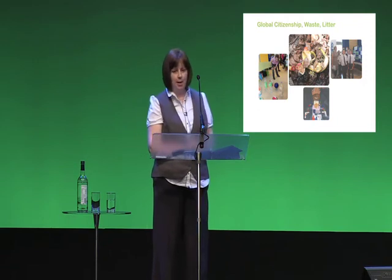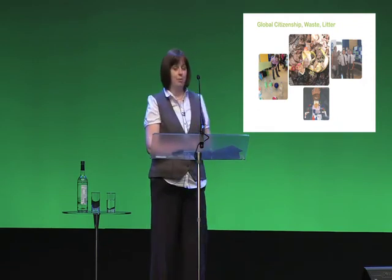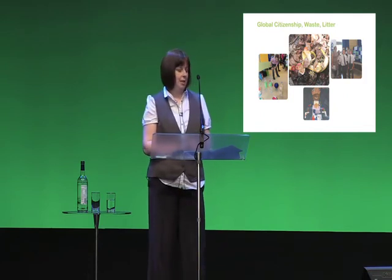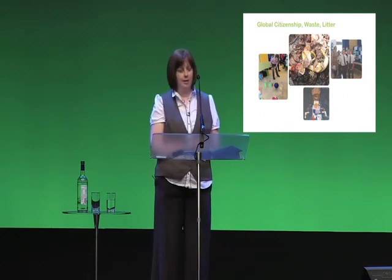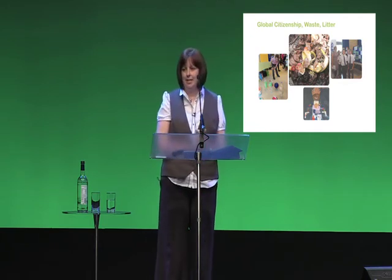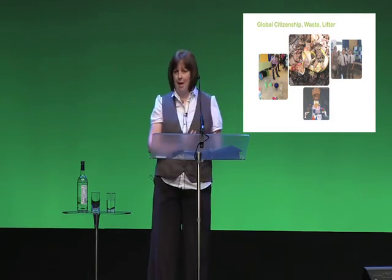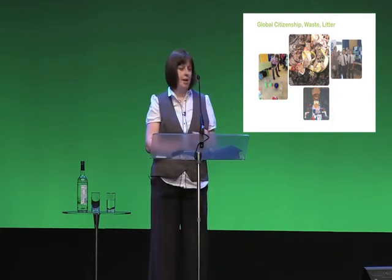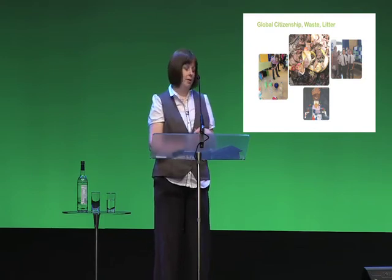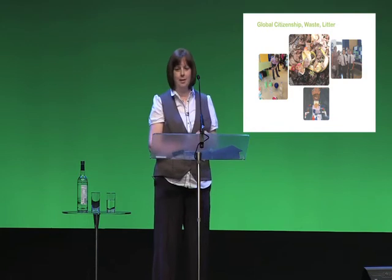Our secondary schools are pretty impressive as well. The kids on the right there are from Jack Hunt School, and anyone who lives in that area will know there is a bit of a litter problem around there. So the Eco Committee there decided to turn the tables, and instead of inviting an external speaker to come in and preach to the children about why it was a bad thing and what they should do, they challenged them to make films. And they got lots of their peers to make films about littering and why they should stop it and why it's important.